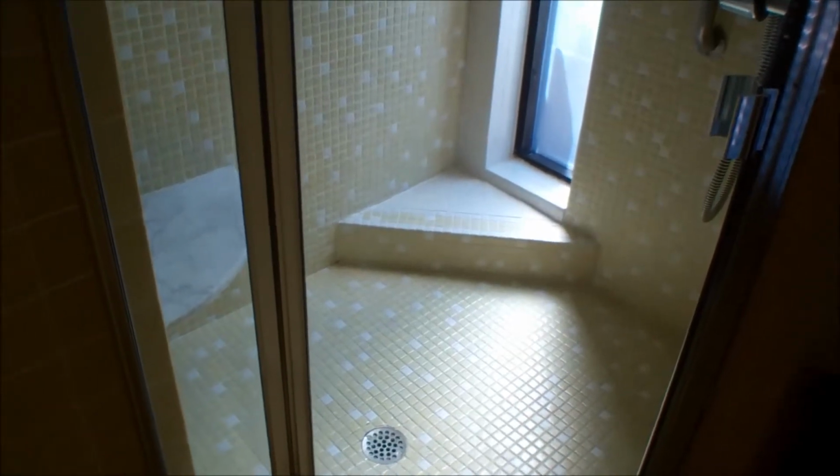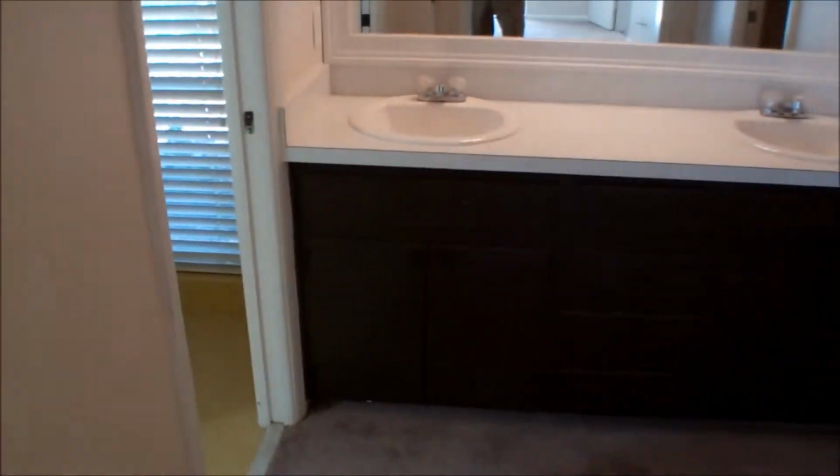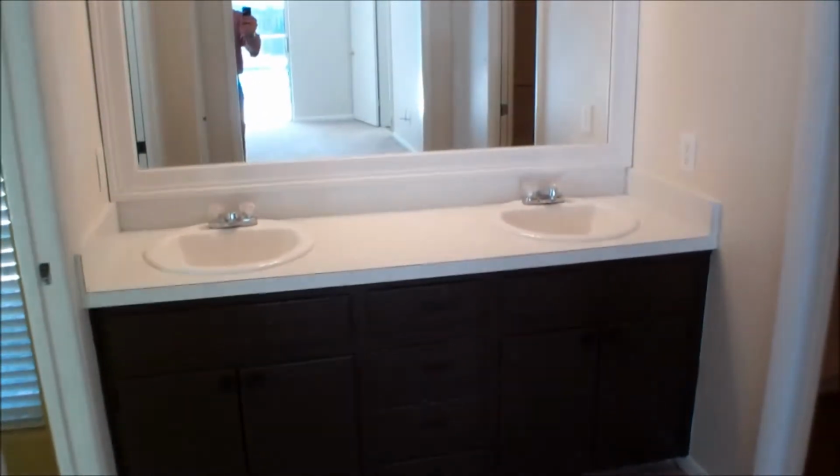So a walk-in shower that has some nice retro tile in it. We have a little bench off to the left here. We've got a commode. Again, nice and bright, although I do have a light on out here. There is no light on in the bathroom at the moment. So let me work my way around the corner here and I'll give you a better look at this.